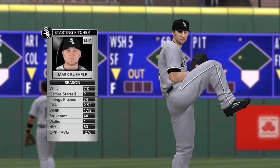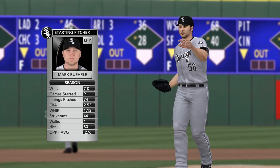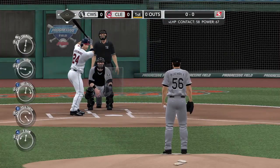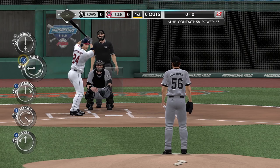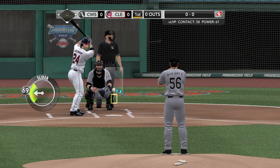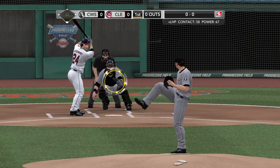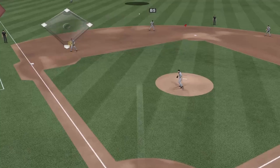Mark Burley is going to be pitching. He gets settled in for Chicago. Steve, as he gets into this Cleveland lineup, what's he looking at? Well, Mark Burley has made a living on working quickly. He tries to keep the hitters off balance, and he works at his own pace, which is quick. It keeps the defense in the game behind him, and he throws all of his pitches for strikes.